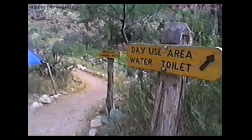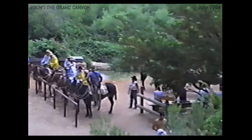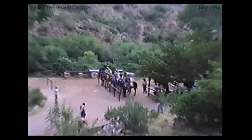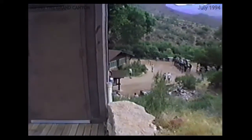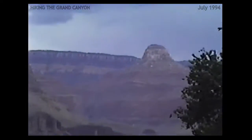Civilization at the bottom of the canyon. There's the mules. That's the mule rides if you want to take them instead of walk. We trusted our own feet. Sometimes that trail was fairly narrow. You wouldn't want to be on a mule, although they are pretty stable and sturdy from what we heard.